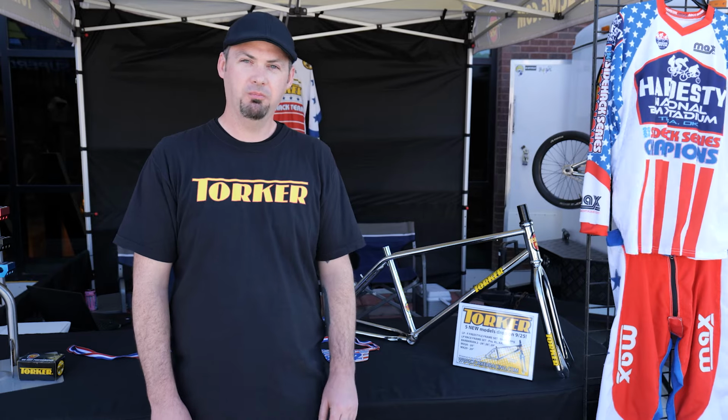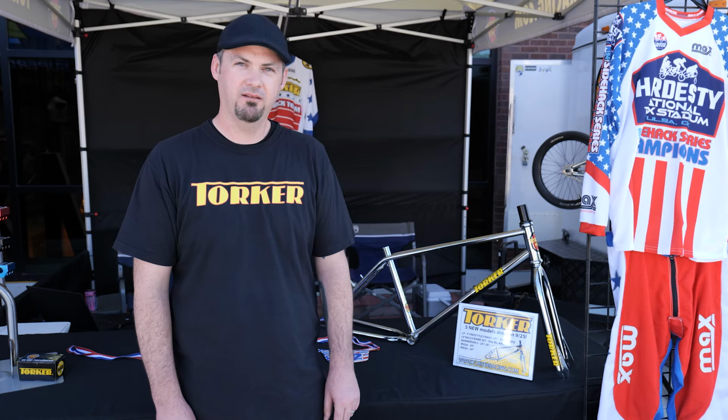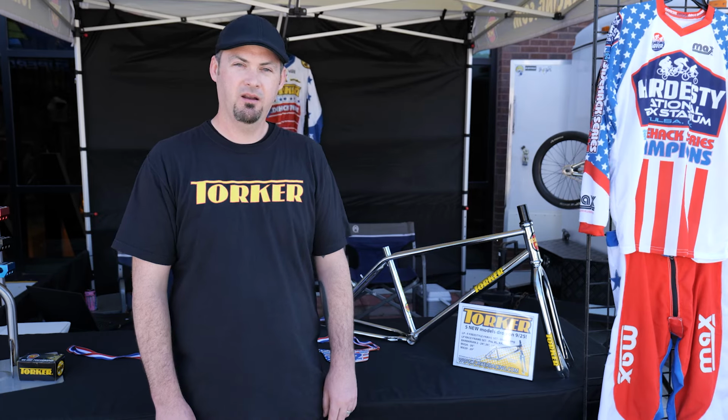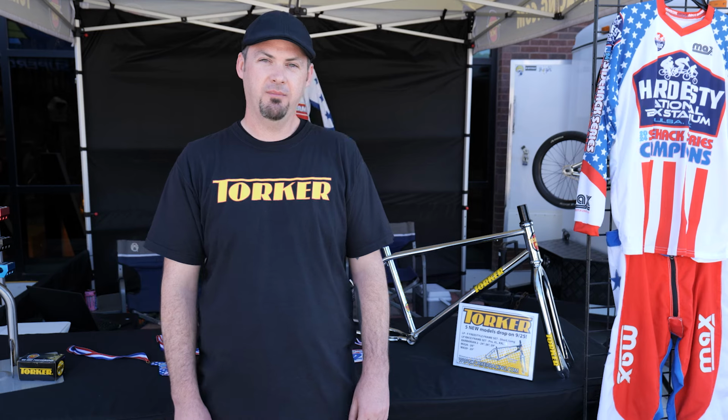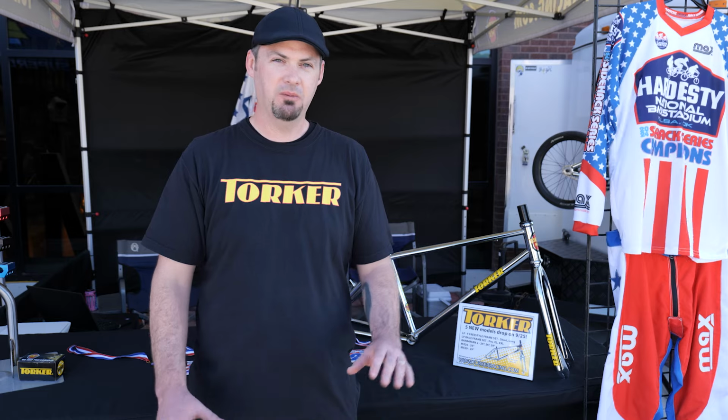Then we also have the LP Race. That's coming in Pro, Pro XL, and Double X. Then we also have the MX26 and the MX29. Those three models, they're gonna come in chrome, black, candy red, and candy blue. So they got a little bit more options than we had on the first drop, to be able to build up the Torker of your dreams.